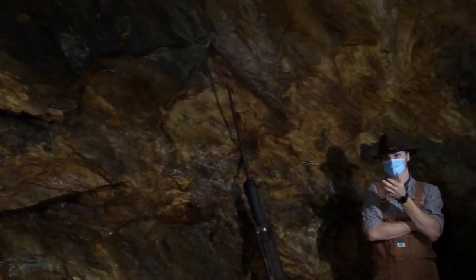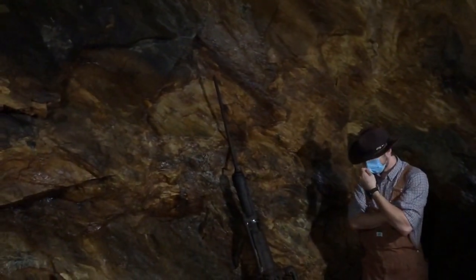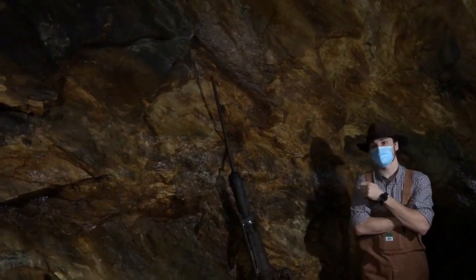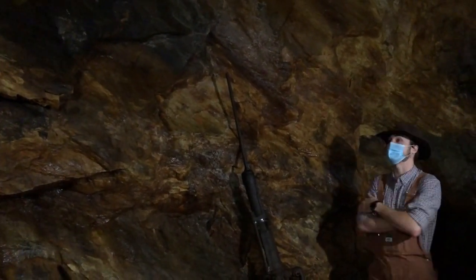Now, that shiny stuff is very common. You see it along the beach sand. It's all the sparkly stuff there. Fun fact, that stuff's actually put in makeup nowadays. It's perfectly harmless applied topically.